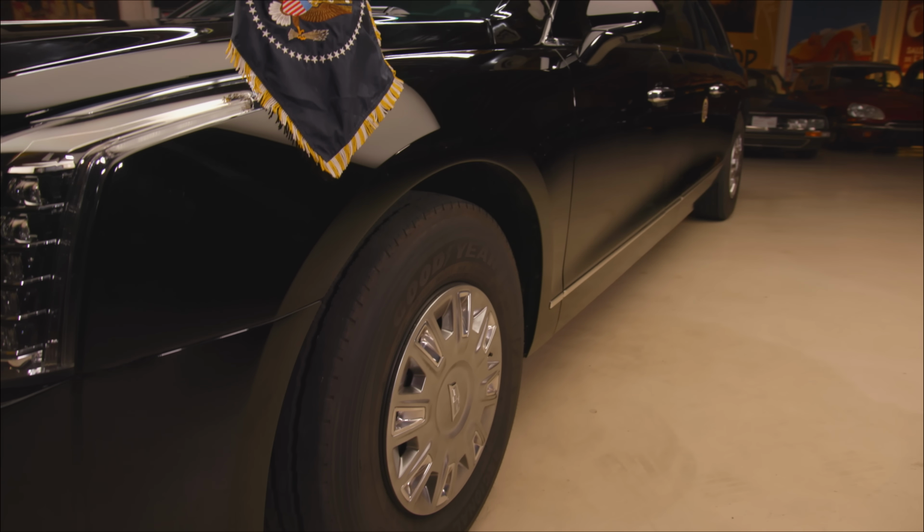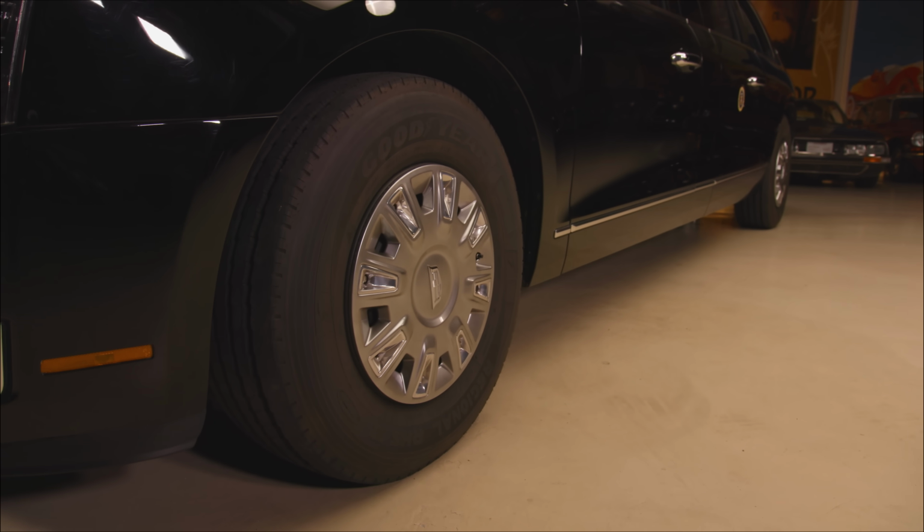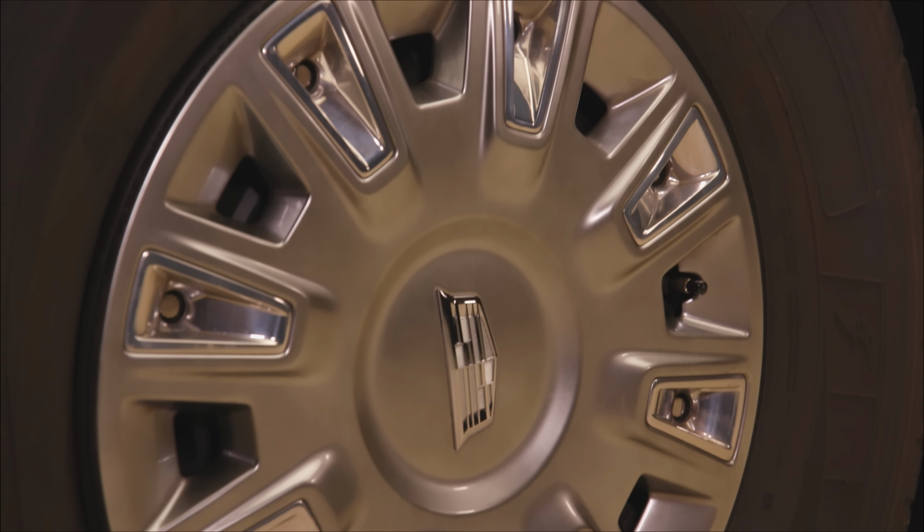Let's see. Massive tires. Well, the tire's just like a bus tire or a big truck tire. Oh, it is, it is. It's not a, well, I'm sure it has some run flat capability. Yes, there's a run flat device.